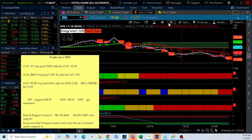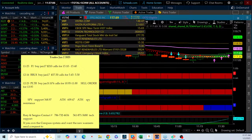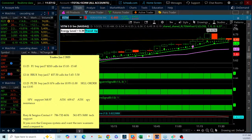PPG, another one that was pointed out this morning, another short. There's VSTM. I took this long at $6.30, $6.29. I bought stock. The options are not really tradable.